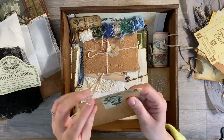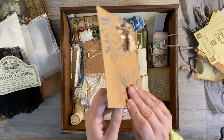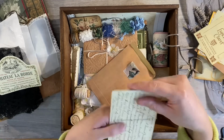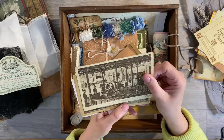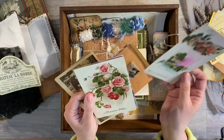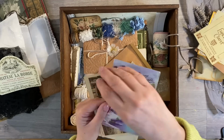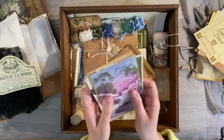Let's have a look and see what's inside this one here. Beautiful washi tape on the back. Oh gosh, I've just cut my nails. My nails are really short at the moment, so I'm not finding it particularly easy to get into these things. Postcards. Oh my goodness. Look how beautiful these are. 1926. Oh, that's stunning. Absolutely gorgeous. And this one here as well. Bonne année. Absolutely beautiful. I love those.